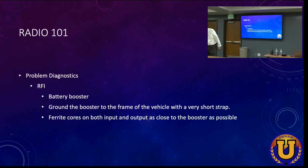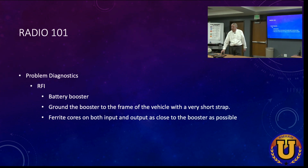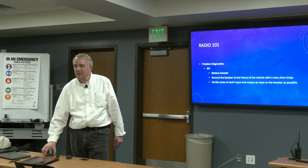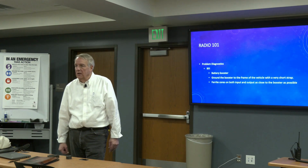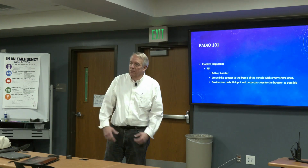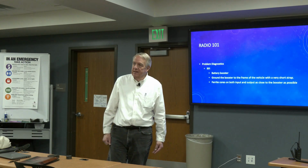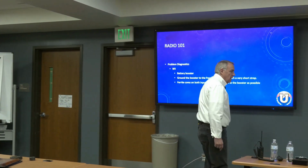Again, these things will help you out, but in order for you to fix the problem, you got to understand you got the problem, right? If people can hear you and you can't hear them, if the signal meter on your radio is showing 20 over, you're going to need to get to the bottom of that. And the easiest way to do that is unplug everything, right? Power the radio off from something else and start plugging things back in and see where the problem comes up from. And you got to look at everything.